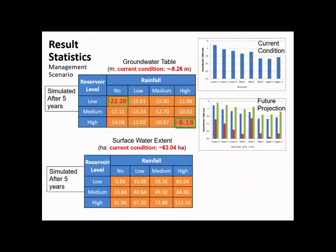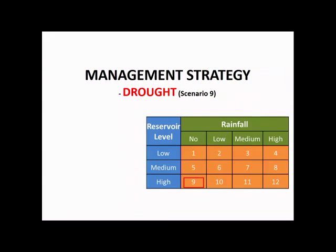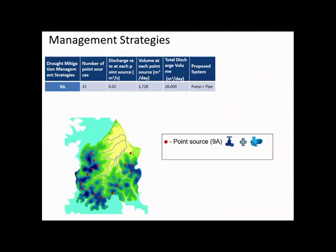The catchment, we divide the study area into eight sub-catchments. So these are each sub-catchment's current situation, the most dry situation and most wet situation, to predict the future scenarios for the swamp forest. And we choose the high reservoir level and no water, no rainfall, for the extreme dry condition.